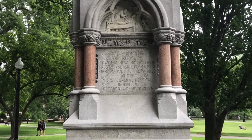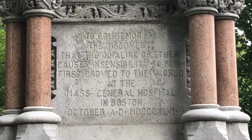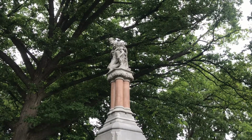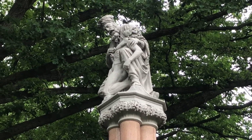Yet, the Ether Monument doesn't need the glorification other memorials possess. It instead serves as a memorial for reflection. In the end, the Ether Monument does not just memorialize a medical breakthrough, but humanity's ongoing journey to make life better for others, to ease others' pain, and ultimately, to create a better world for us all.